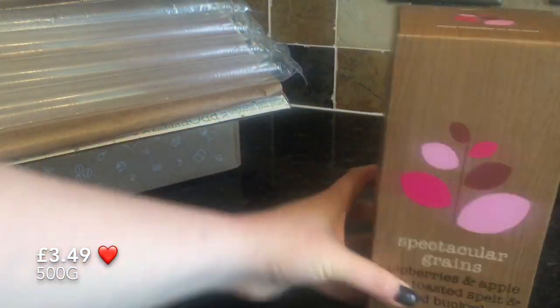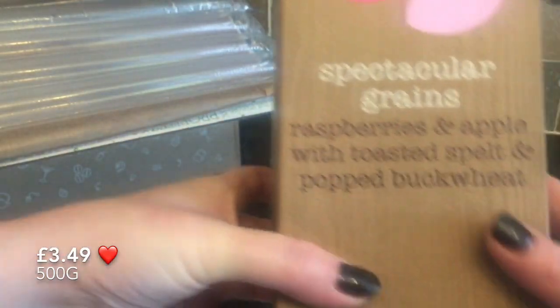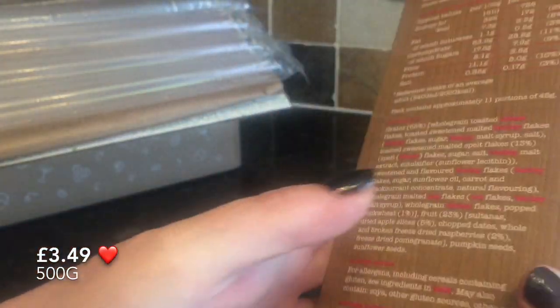The next thing I pulled out was this cereal. Now, I'm just going to read what it says here. Dorset Cereal's Spectacular Grains, made with toasted spelt flakes, popped grains for a crispy crunch, and blended with delicious fruit. Remarkable fusion of flavour and texture. And this looks so interesting.